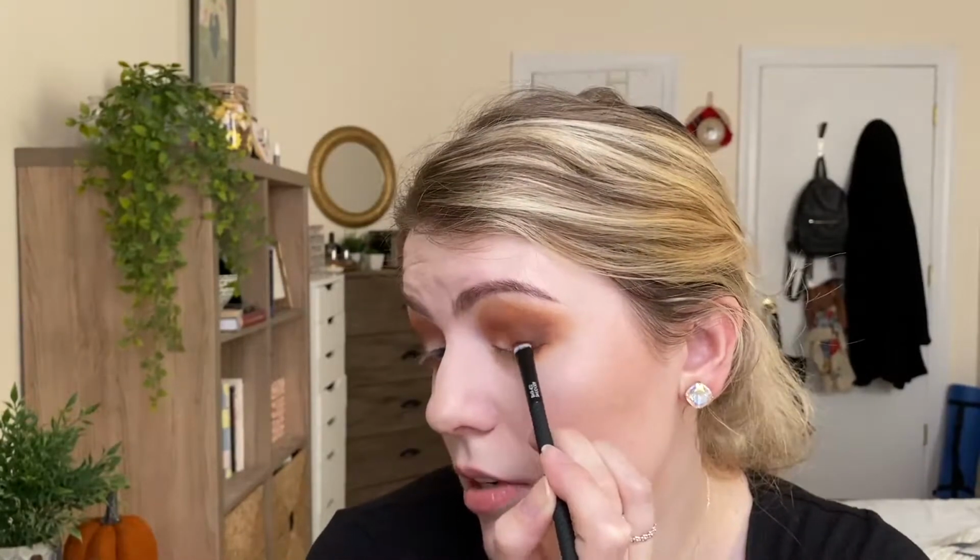Okay, now with a more tiny, denser brush, we're gonna use the shade You're Not My Real Dad because we had to use that shade. It's such a good shade name. But we're gonna go ahead and take that and just press it right on the outer portion of my top lid, really close to the lash line. I'm also just gonna run it very closely to my lower lash line, only in the outer corner. Okay, now I'm just re-intensifying any places that got blended away or just a little bit lost.